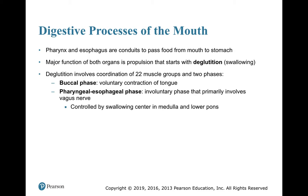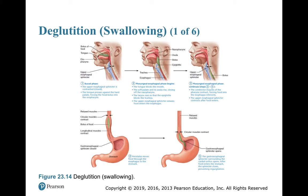The pharynx and the esophagus are basically conduits to pass food from the mouth to the stomach. So, their major function is propulsion, and that propulsion starts with deglutition, which is swallowing. That involves a coordination of 22 muscle groups in two different phases: a buccal phase, which is a voluntary contraction of the tongue, and a pharyngeal-esophageal phase, which is an involuntary phase that primarily involves the vagus nerves working through the swallowing centers in the medulla and the lower pons. Here's an overview, and we'll go through each one of these in turn.